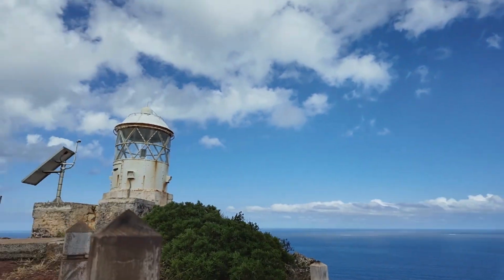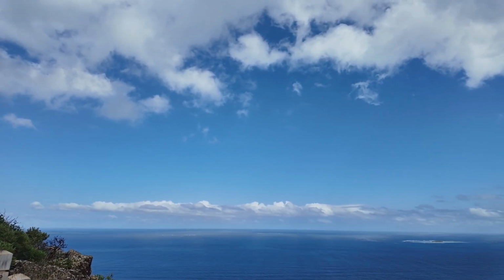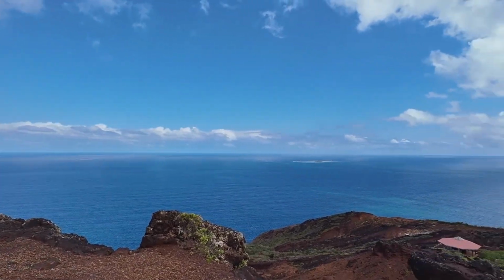Yeah, this is the main lighthouse coming into the... All the reefs we navigated our way through at night.